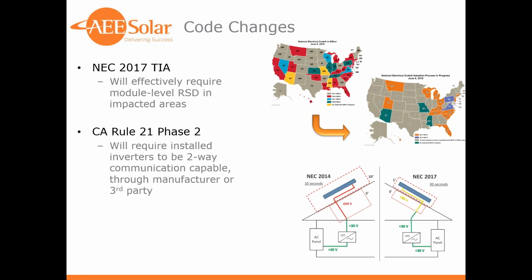All right, code changes. I wanted to spend a minute on this because this is behind some of the products we're seeing launched in Q4 and definitely some of the things we're seeing for early Q1. So the first one is the TIA, and I apologize, it's Friday morning. I have forgotten what that acronym means. I'm sure there's some of you out there that could remind me, but essentially an updated rider to the 2017 code, which will require module level rapid shutdown in impacted areas.